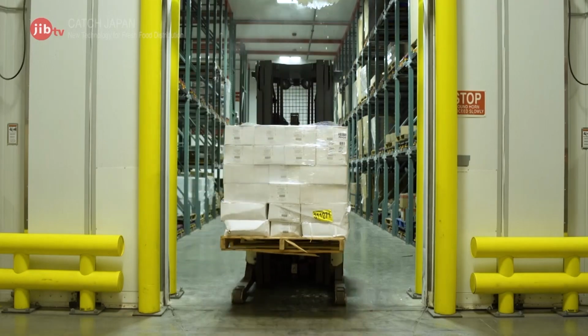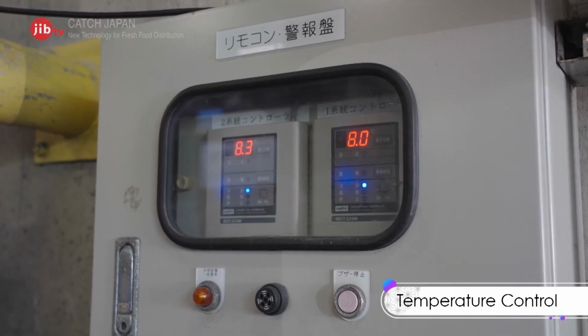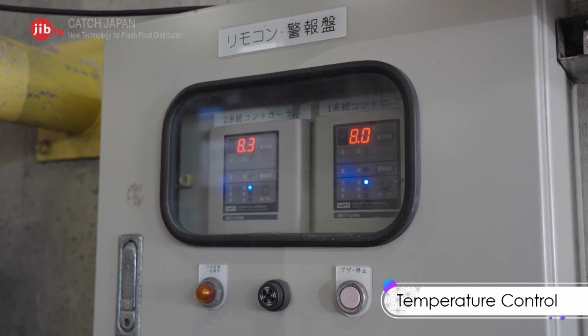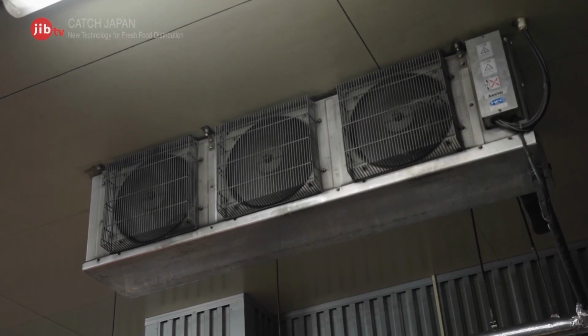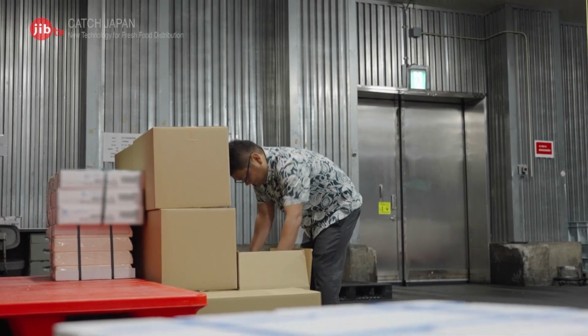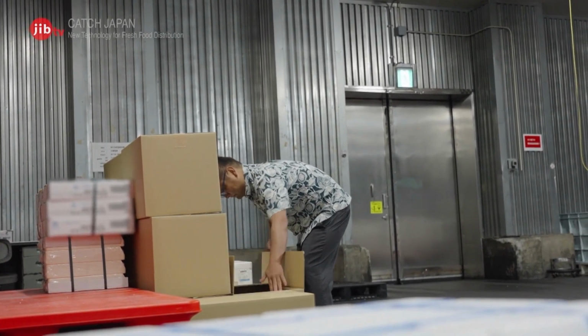The most important factor is temperature control, and a new innovation is on the rise in this field. Because temperature control for individual items while transporting fresh food is not currently possible, the problem of food loss is a major issue.